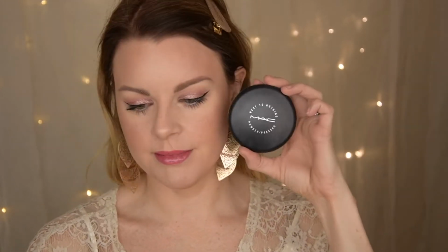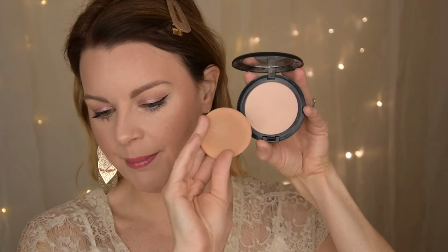I have been a little bit oily. I need a touch up, so I need a good powder with me. I usually take this MAC Studio Fix. That is great as well. But this is also Next to Nothing powder from MAC. Is perfect as well. You have like a little puff here.